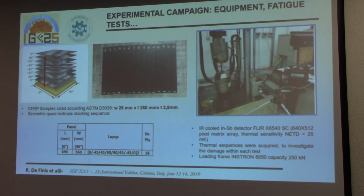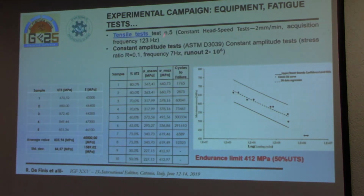We used a loading frame of 200.5 kilonewton to test these samples, and a FLIR 6000 series infrared thermal camera with a noise equivalent temperature difference of less than 25 millikelvin to acquire both the tensile test and the constant amplitude test. The tensile test was performed over five samples, while the constant amplitude tests ranged in maximum stress from 50% to 80% of the ultimate tensile strength of the material.